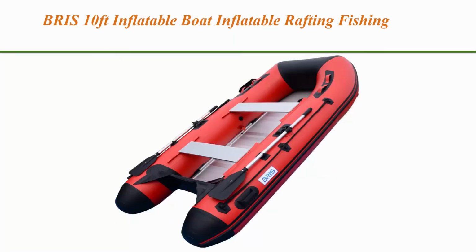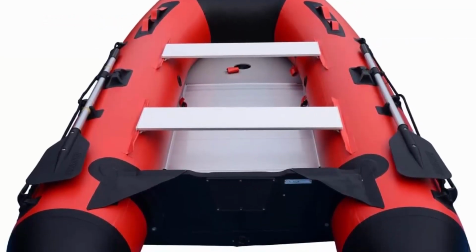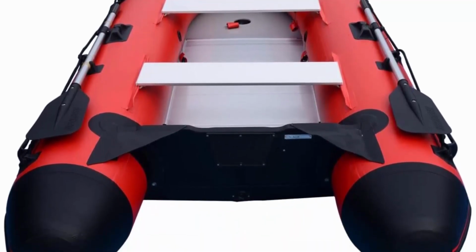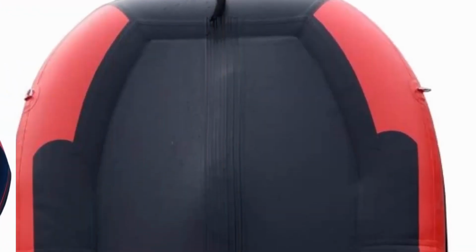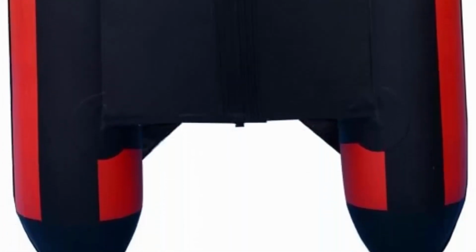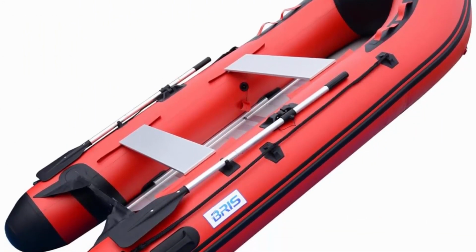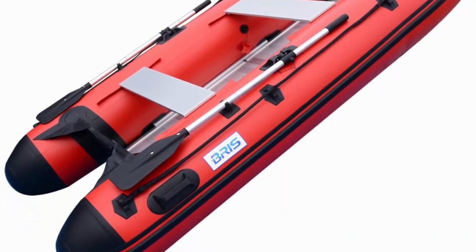BRIS 10 Feet Inflatable Boat, Inflatable Rafting Fishing Dinghy Tender Pontoon Boat. 30 days money back guarantee. All of our boats come with 3-year manufacturer warranty. Guarantee begins when product is delivered. Premium quality materials. This model is made by 1100 DTEX 0.9 mm PVC fabric with polyester support, having excellent resistance to tearing, tension and breaking. It is much more heavy-duty than most of 1000 denier PVC fabric.